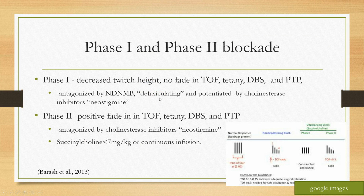Okay, so let's describe phase 1 and phase 2 blockades. Phase 1 blockades, by definition, are a decreased twitch height with no fade in the following: train of 4, tetany, double burst stimulation, and post-tetanic potentiation. They are antagonized by non-depolarizing neuromuscular blockers such as defasciculating doses. So if you gave a defasciculating dose of rocuronium, then you're going to have to give more succinylcholine to have the same effect. They are also potentiated by cholinesterase inhibitors such as neostigmine.